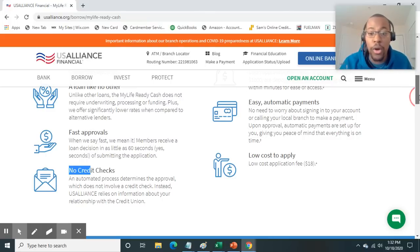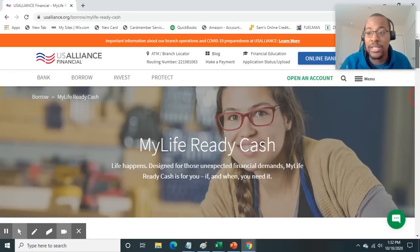So overall, I think this is a fairly solid institution. They definitely have some products for those on the lower end. So this My Life Ready Cash program, as well as the credit builder. So if you don't have the strongest credit, you could likely start off with either of these two products. They also have a secure credit card. So they actually have three different products for lower credit profiles that you could build a relationship with. So that's all I really wanted to cover with this particular review.